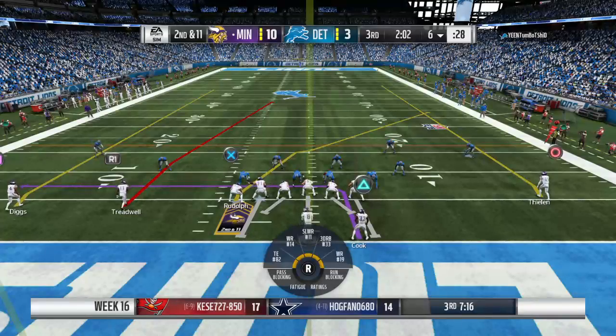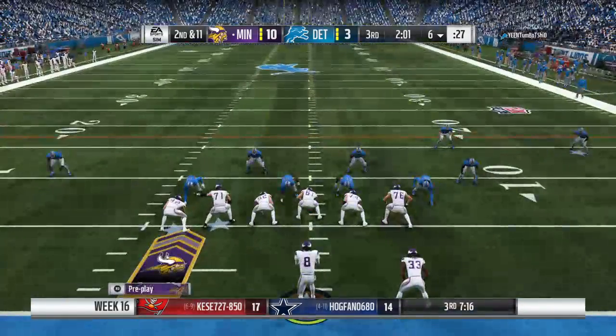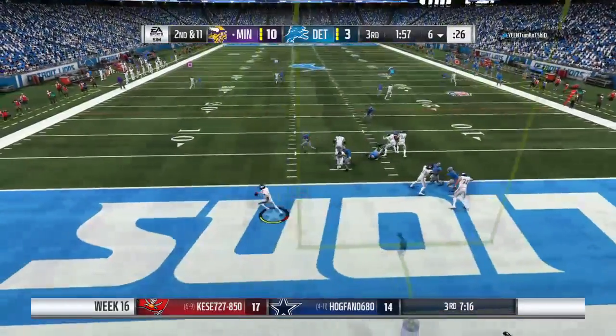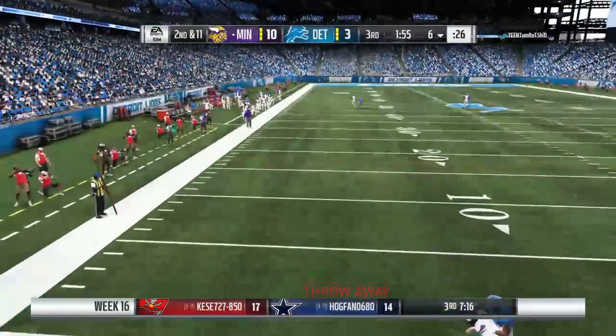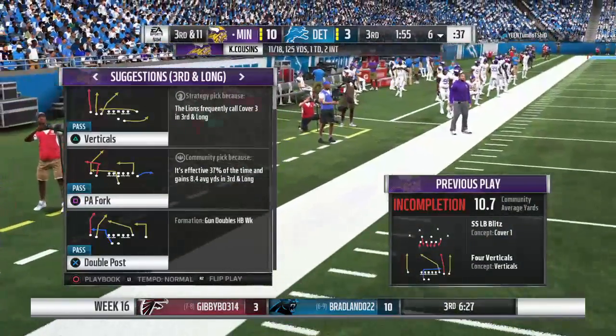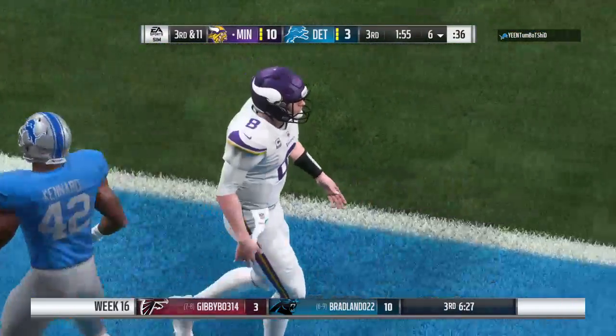A loss of a yard there to start out. That leads to a 2nd and 11. Working out of the gun, Cousins forced out to his left. And seeing nowhere to throw, he chucks this one away from harm. Incomplete. Now it's 3rd down.